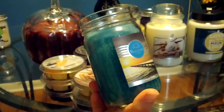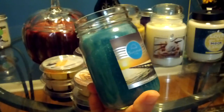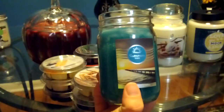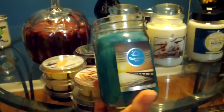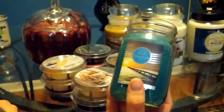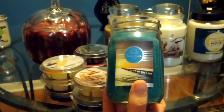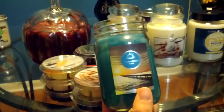I have the scent descriptions saved in an Excel file in my Google Drive, but I kind of didn't feel like bothering with any of that. But let me know if you want to know the scent description. I'll put it down below, or I'll comment and I'll respond to it with the scent description.